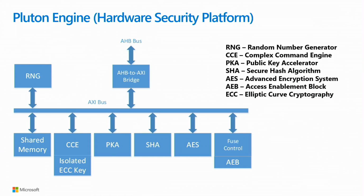In addition, there's a CCE, this complex command engine. What this does is it's basically a hardware sequencer for complex cryptographic operations that are multi-step. It allows the device, the Pluton engine itself, to present itself to the processor in a way that the processor can issue a single instruction and have a sequence of operations happen for it. Those are all hard-coded. They're not software programmable.